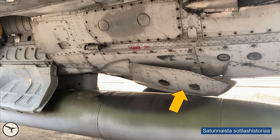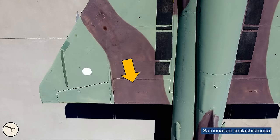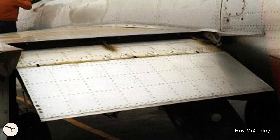Here you can see the aft air brake. This might be an access door to some of the systems run by the engine, for example, pumps and generators. The flap is quite small. Starting with the second generation, the MiG-21 got blown flaps, which means bleed air from the engine compressor is blown over the flaps to increase lift.